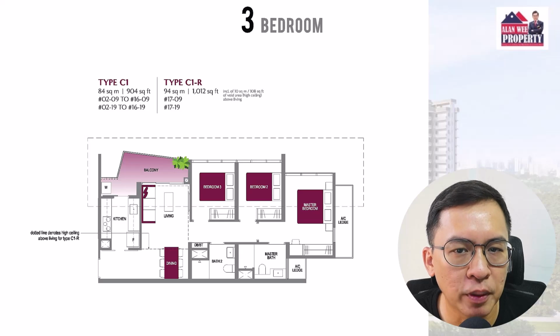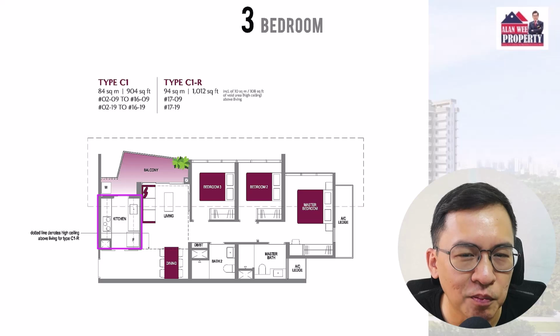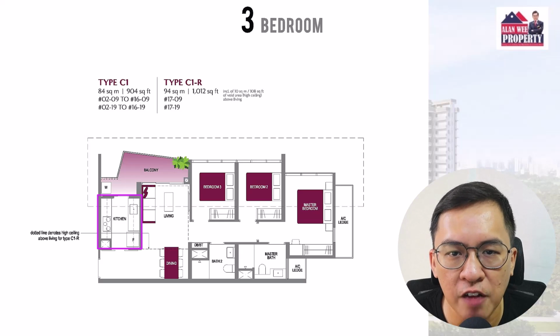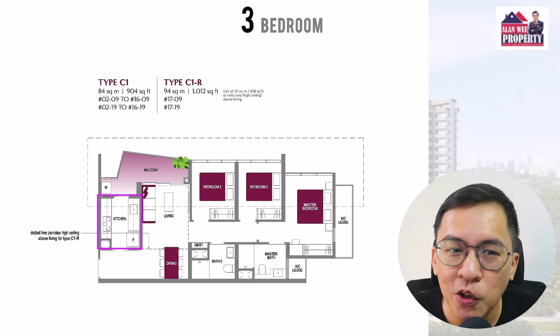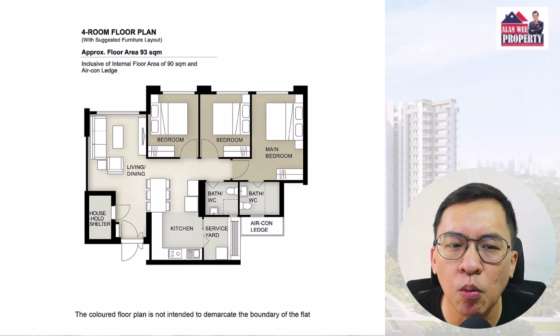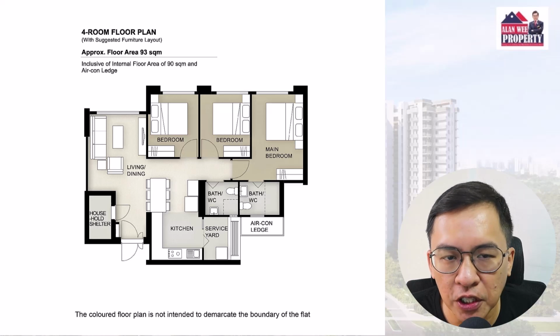This is the 3-bedroom layout. The kitchen is facing the balcony area. Sad to say, the balcony is also a laundry area in most condominiums today. So next time, when your neighbor cooks, you better bring in your laundry. It really puzzles me. Why can't we have homes that are designed like HDB BTO flats? Practical and functional.